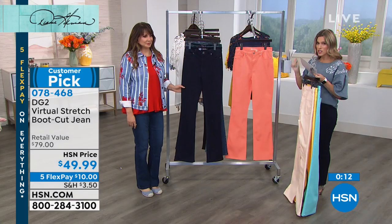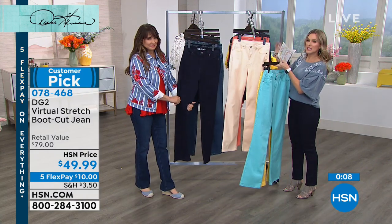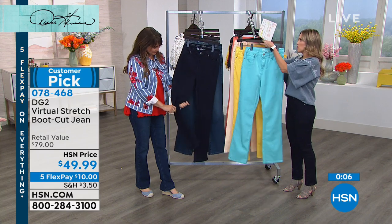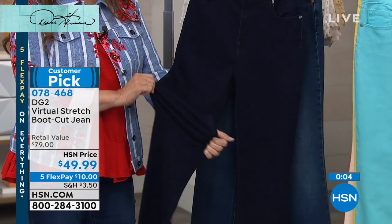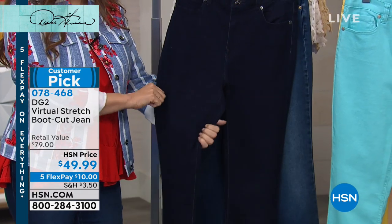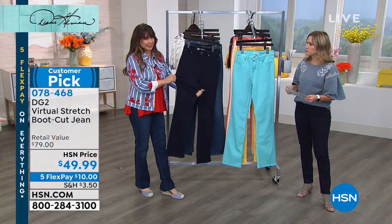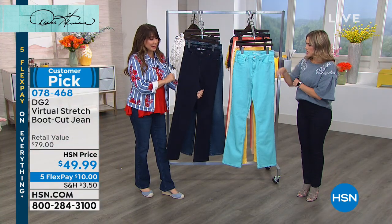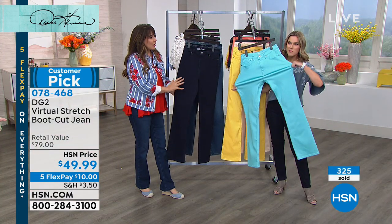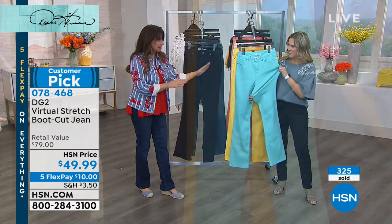I want to show you the stretch real quick on these because yes, they smooth, yes, they shape, but they are cotton rich, so they feel soft on the body, but they stretch and recover beautifully. The recovery is key. If they stretch and they stretch out, big deal, we would not be happy with that. They bounce back. They bounce back.